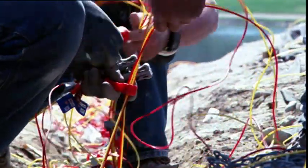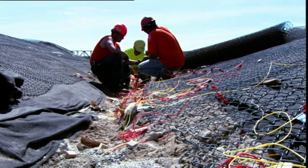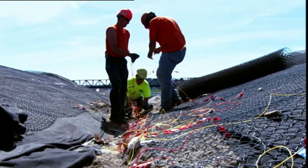Is it the red one goes to the blue one, or the blue one goes, well, we don't have a blue one. Wait a minute, which one do we cut first? Is it the red or the yellow? Yellow ground or red ground? Wait a minute, I'm getting tangled up here.